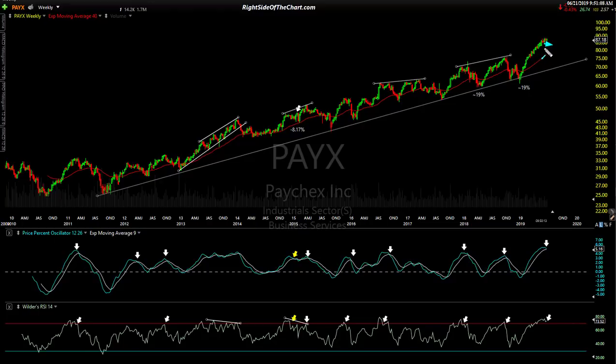All right, so that's one thing, and these divergences play out. And the takeaway from this, look, if you're not an active trader, you're just an investor, these divergences work every bit as well on weekly and monthly charts, and even 60-minute and all the way down to the 1-minute charts. So you look for the negative divergences to portend a likely trend change. They're just signs that momentum is waning.